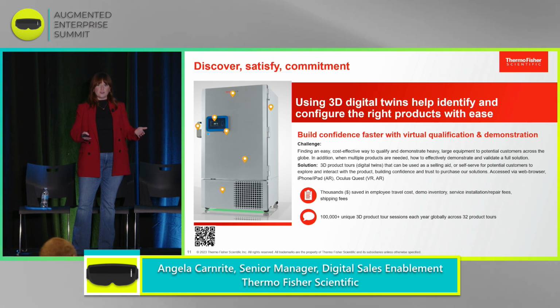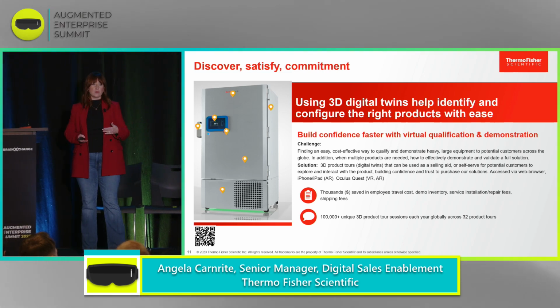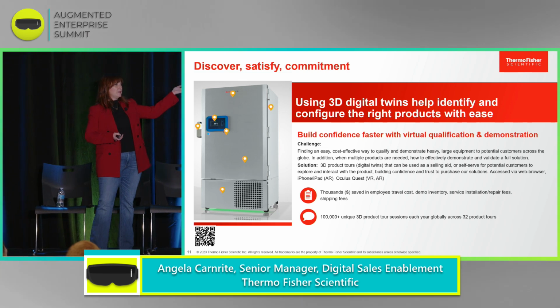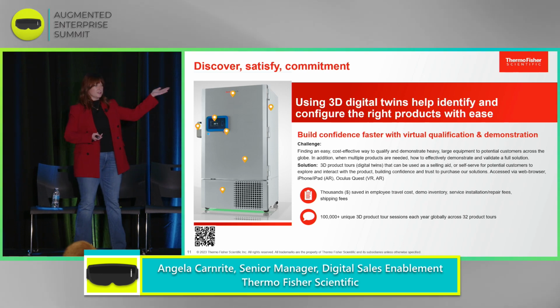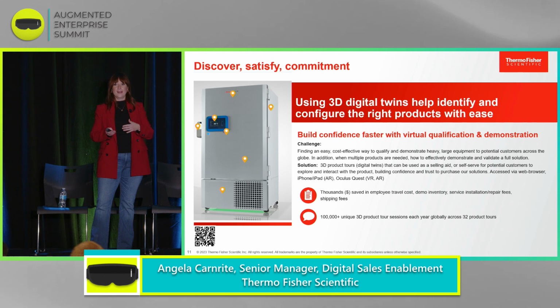So if you're doing a demonstration, if your customer really wants to see the product, there's not a lot of options for our team for some of these larger pieces of equipment. This particular freezer here, this is what we used. We sold a lot of these during the pandemic to store the COVID vaccines, the -80 freezers. This is probably at 600 pounds, you know?